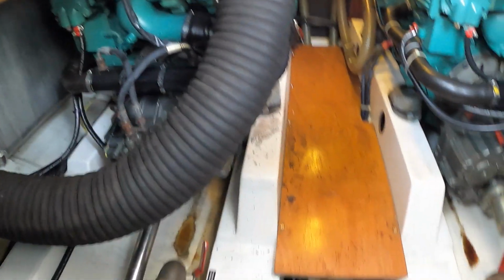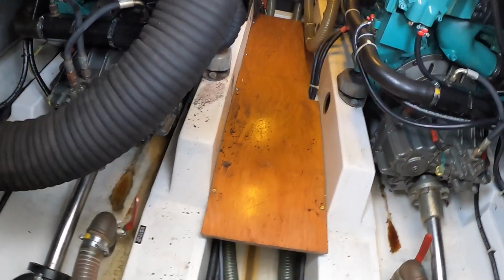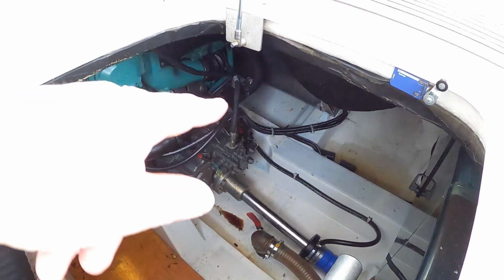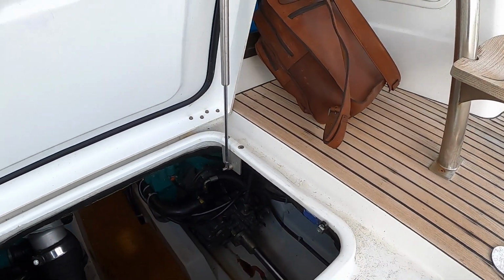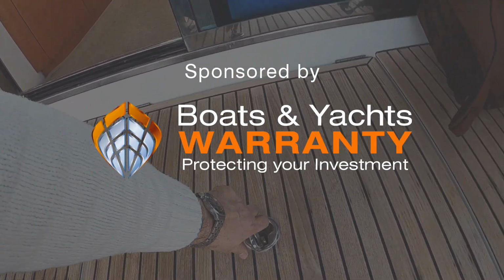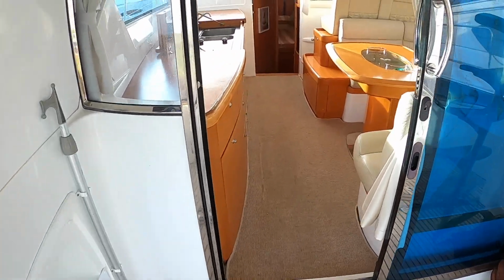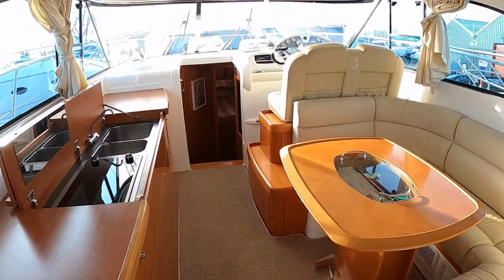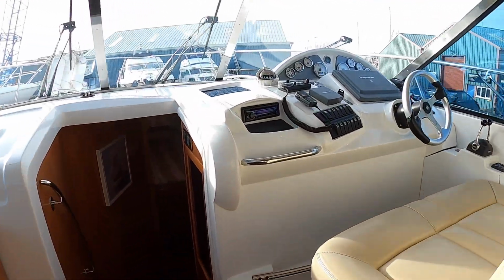But a nice get-outable engine room. You can see the shafts down here coming out the back of the engines, well, out the back of the gearboxes, I should say, because the gearboxes are on the back of the engines. See it perhaps better on that side. Superb. Let's drop that one back down. And I think we will finish off up at the helm.